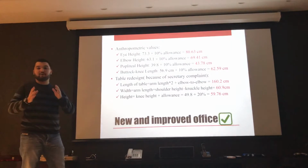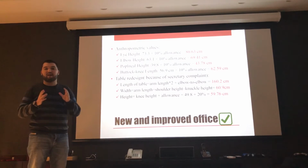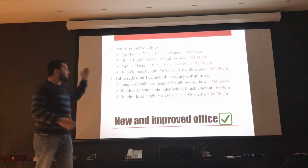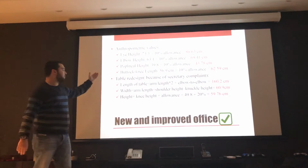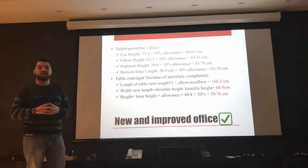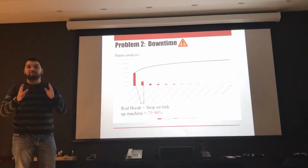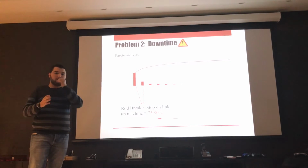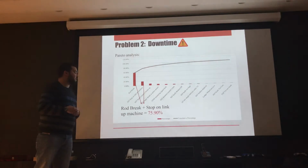Also, we had some complaints from workers about the bad design of their office, especially the table. So team members redesigned the table for the secretaries, and we got the three main critical dimensions. Also, team members generated and conducted a Pareto chart analysis to find the main root cause of downtime. This is our Pareto chart.